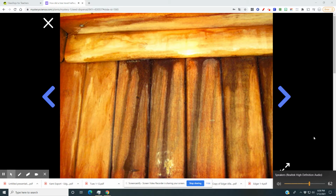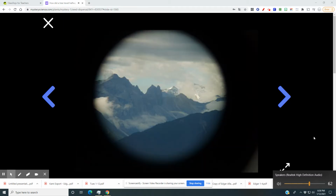Water was leaking in. The sailors were terrified. They needed to act quickly. They needed wooden boards to patch up the leaks. Luckily for them, off in the distance, an island was spotted, and most importantly, there were trees on it.